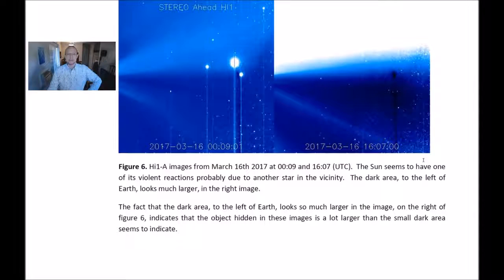Figure 6, HI1-A images from March 16, 2017 at 9 minutes and 16:07. The sun seems to have one of its violent reactions, probably due to another star in the close vicinity. The dark area to the left of the Earth this time looks much larger in the right image.